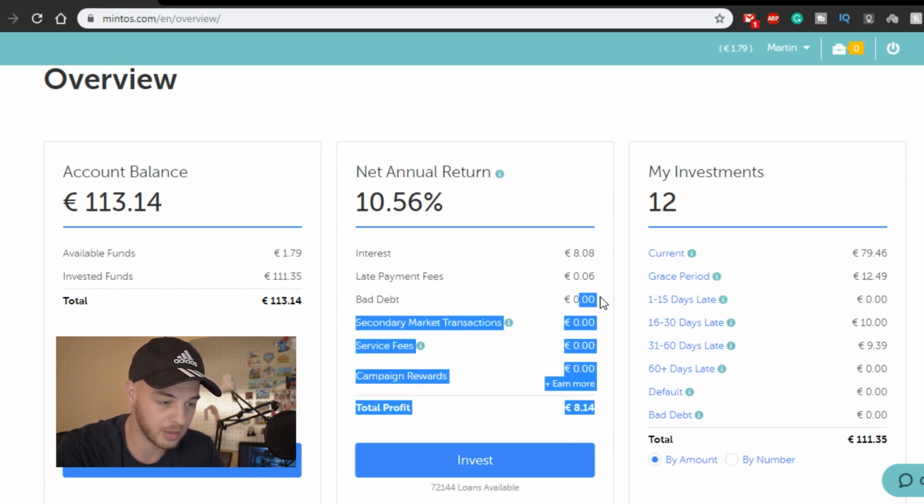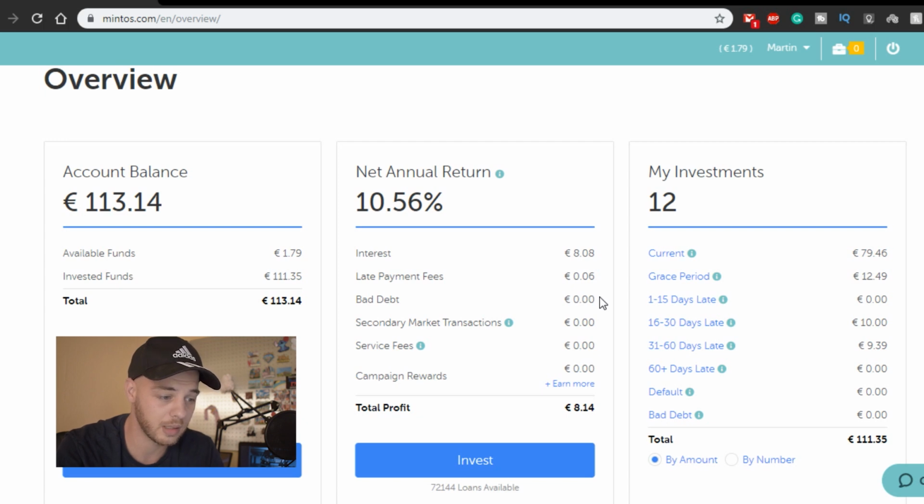So yeah, what's interesting here is this part, bad debt. Basically, you can see for the past 10 months nothing, and that is because every single investment is with a buyback guarantee. You can see I also have late payment fees, not so much. Usually what I've seen is if they're really late on payments, the buyback guarantee just activates and you just get your money back. But there are some cases where I actually get my money back from the buyback guarantee, as well as a late payment fee and interest, which is a bonus.